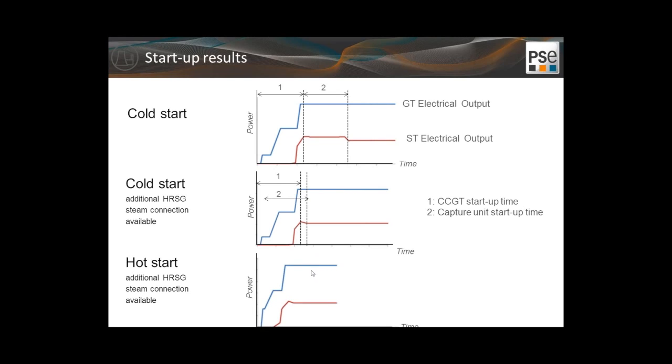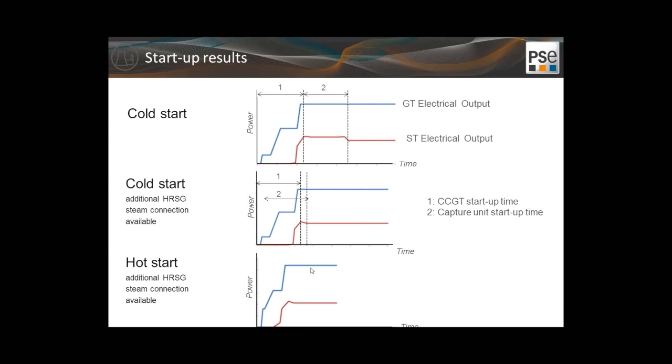Finally, for the hot start procedure, you can see that the CCGT startup procedure itself is significantly shorter because the plant is still relatively hot. In fact, the capture unit startup is also a lot faster because the solvent is already circulating and the stripper is also still relatively hot. The earlier availability of the additional steam, again, means that we can start up both units in parallel.